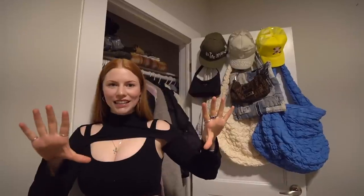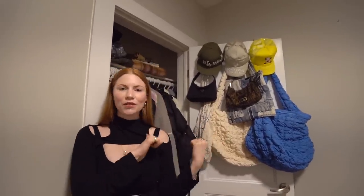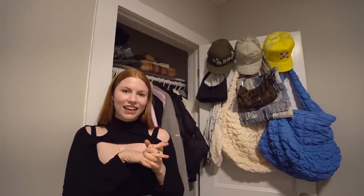Hi, so today we're gonna do my closet tour. I didn't think I'd do a closet tour because my actual closet is not as pleasing to look at or as organized as this one. So this is in another room in my apartment. We just laid out my best outfits and my best items, and I'll walk you through them. So it's not everything, but it's what we thought matched the vibe of each other.